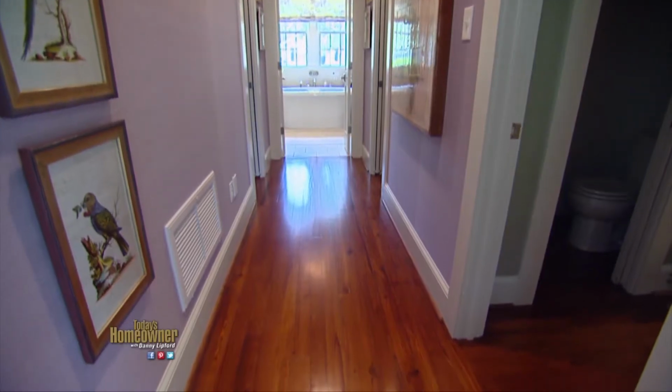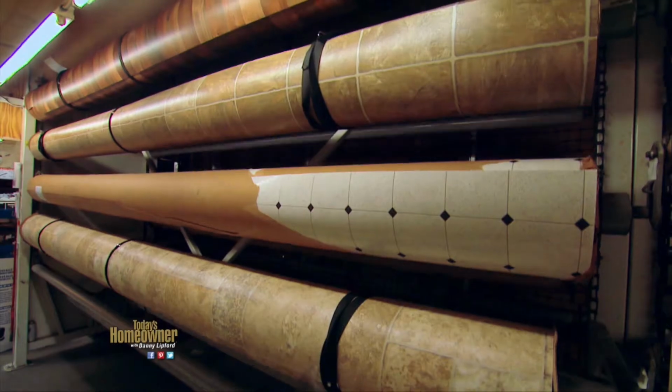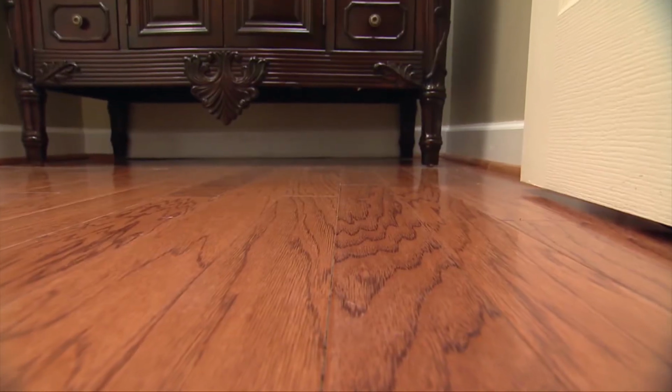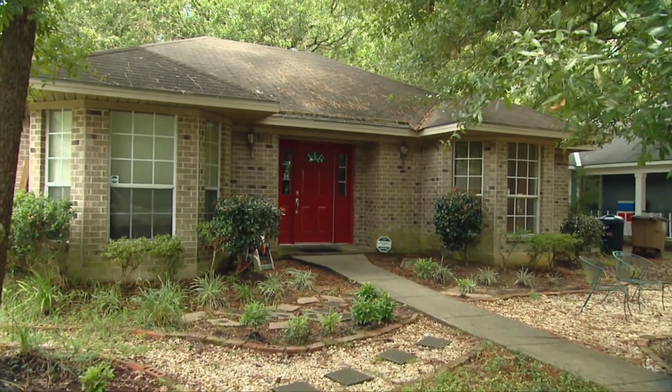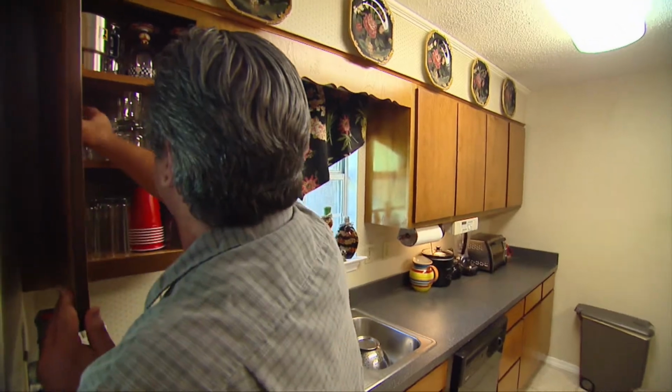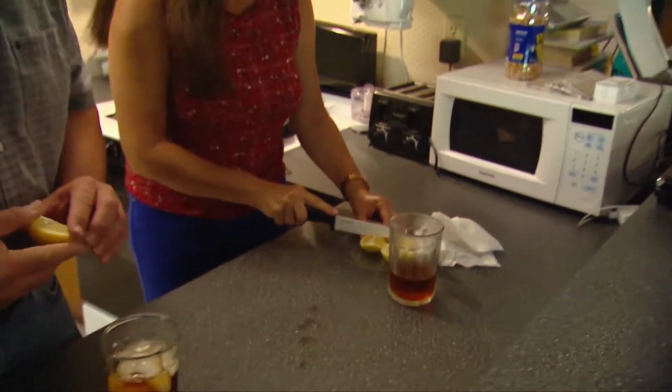Flooring makes up a lot of area in our home, so people often want to update it. But despite the fact that there are lots of do-it-yourself friendly options out there, some people are nervous about taking them on. So this week, we'll tackle one of those projects in the home of Laura and Chuck Davis. We've worked with Laura before, so she knows what she's getting into. But let's see if Chuck does.